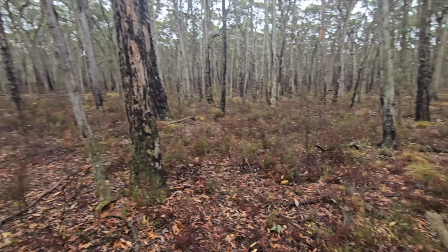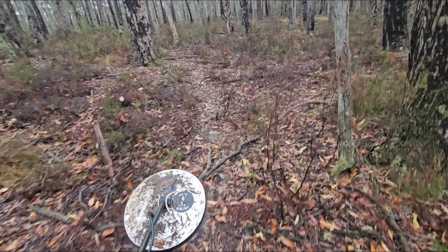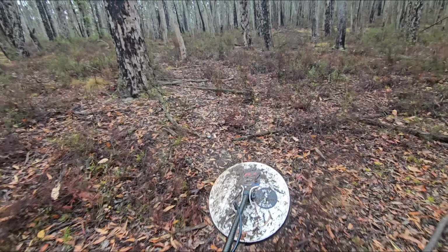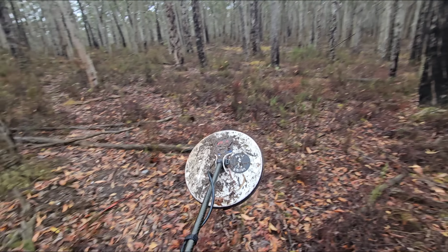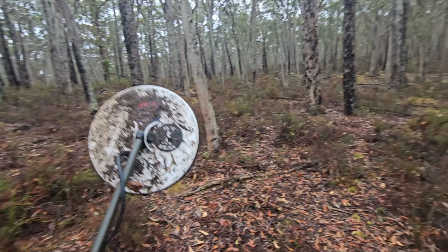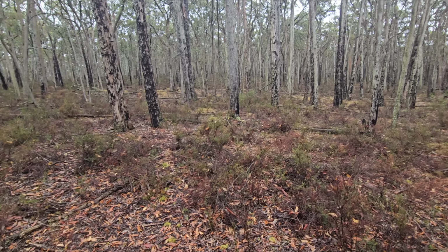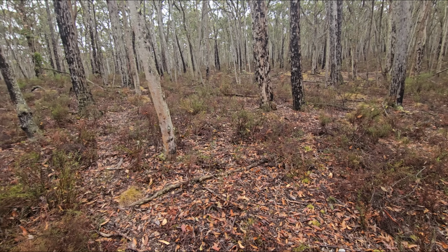The reason being is because the gold wasn't rich enough. It was rich enough to keep enough men on ground, but it was not rich enough for too many men to get on ground. And not only that, you had to have enough ground for all those men to get on. Just trying to catch my breath. I've done a lot of walking. So the gold ranged from shallow surface, as I said, all the way down through to about 10 feet.